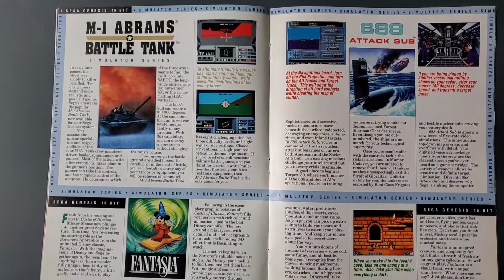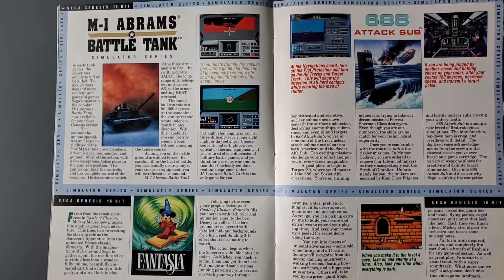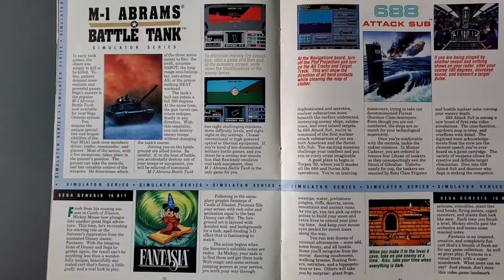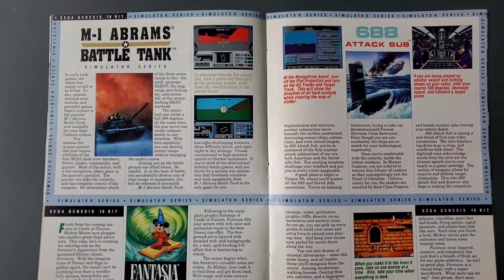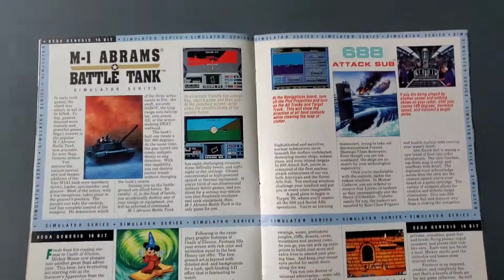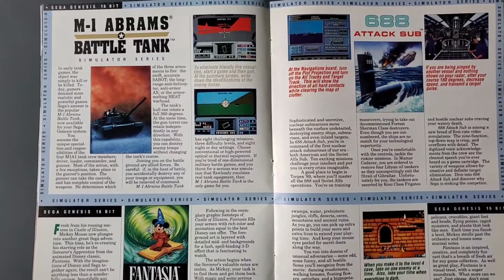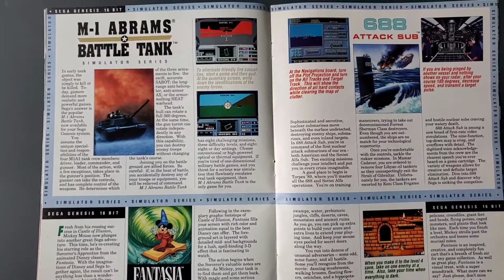Here we got Abrams Battle Tank and 688 Attack Sub. Again, wasn't into strategy simulator type games back then. Because, I mean, just the way they looked, they reminded me of simulation games on the old Commodore 64 that I tried to play and couldn't really get anywhere.